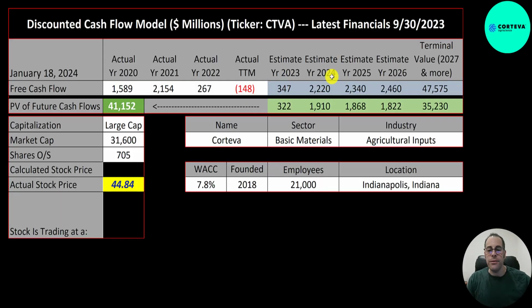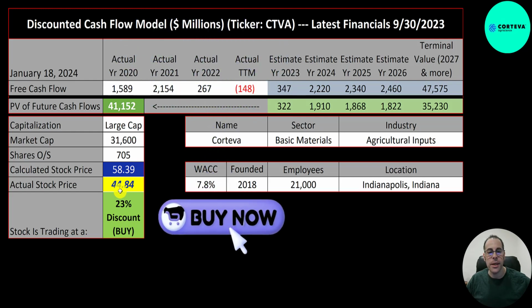We estimated 4 years of future free cash flows. We also estimated the terminal value, which is all cash flows past year 4, that's 48 billion. We discounted those numbers back to today using the weighted average cost of capital. We get a value of the company of $41 billion. We divide that by 705 million shares, and we get a calculated stock price of $58. They're trading at $45, so they're trading at a 23% discount. It's a buy according to the model.